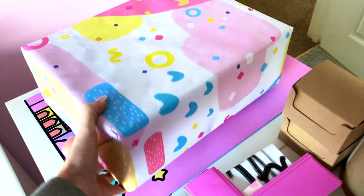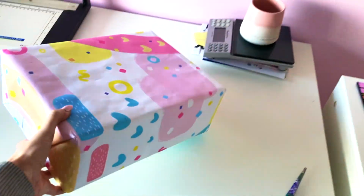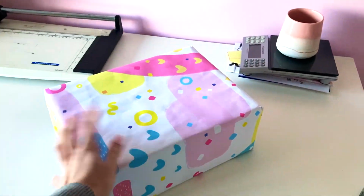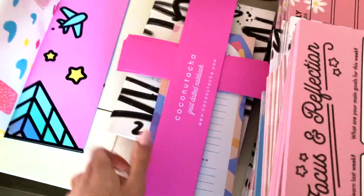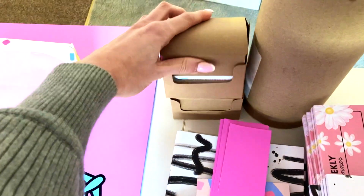This box I've wrapped in wrapping paper just to put on the desk, maybe with a basket on top. The prints, notebooks, belly bands, business cards. And now I'm about to make a digital order form. I've only ever sent order forms via email. I've never taken one in person.